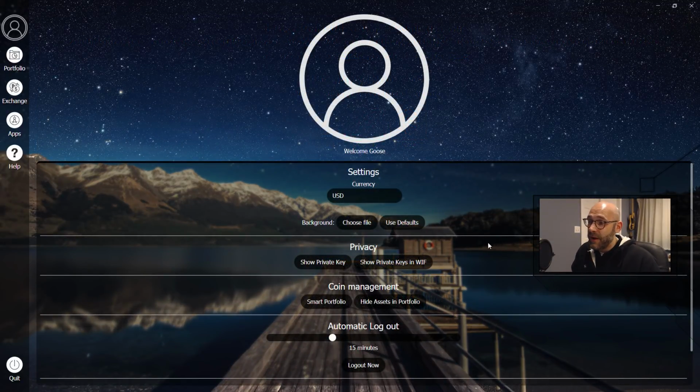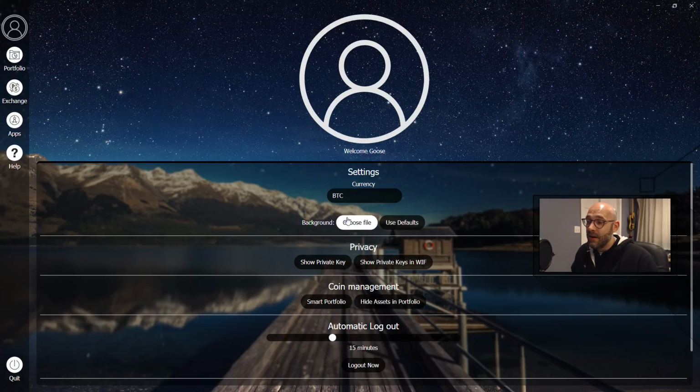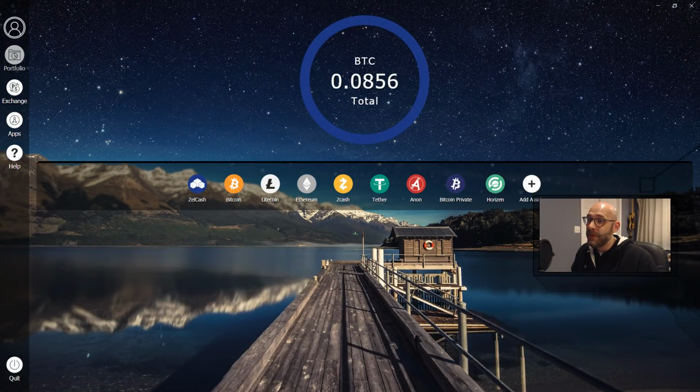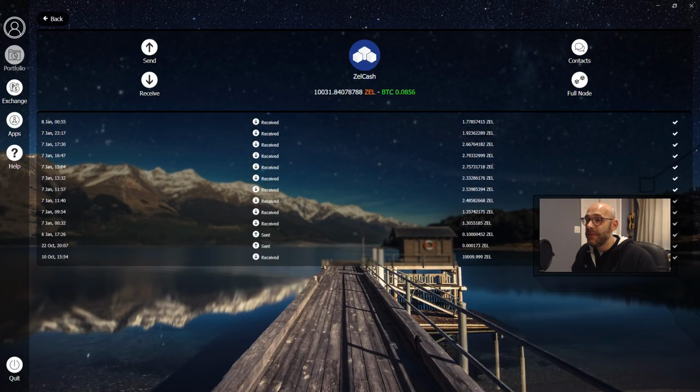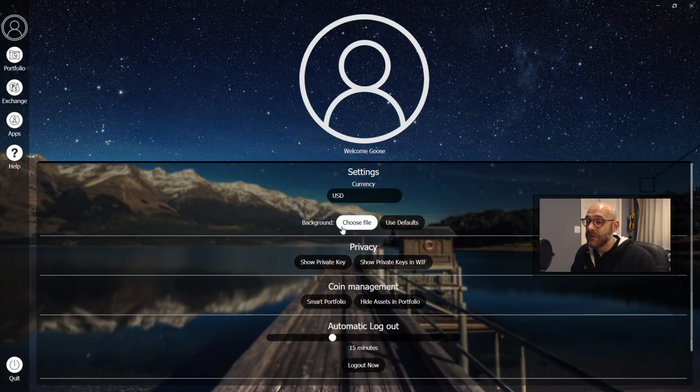Over here on your user settings page, there are a lot of different things you can change, including your currency. So if I wanted to switch this to straight up BTC, when I do this and go back to my portfolio, you'll see that this is how much BTC I have in my entire portfolio. If I click on ZelCash, then you'll see here's the amount of Zel, and then here's what it's worth in BTC. Really cool feature, and you can do this for a lot of other trading pairs, including euros, pounds. Wow, we've got Canadian dollars here, Australian dollars. Look at this. The list goes on and on. So you can completely personalize this wallet no matter where you live. Very cool. I'm going to put this back on USD. Like I said, you can also change the background. So you can choose whatever file you want or switch back to your defaults.